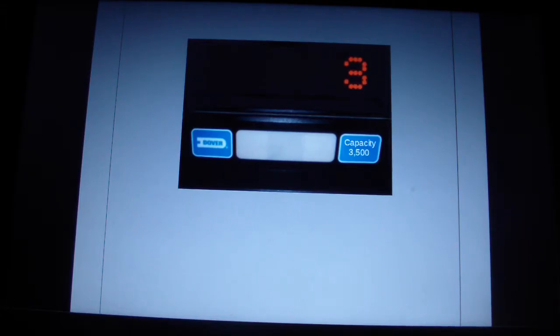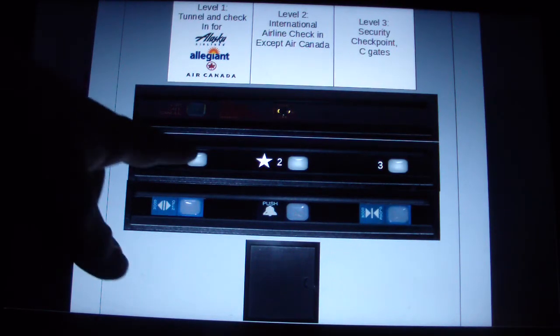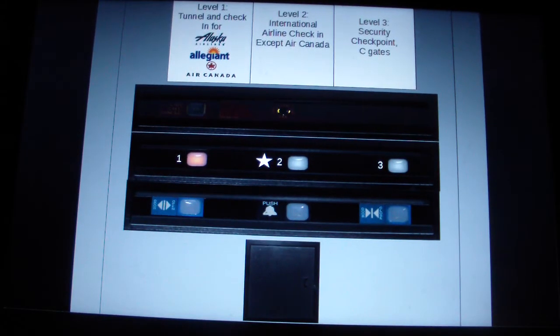Here on 3. Alright, let's see if the bell works up here. Yep, it does. So terminals A and B have elevators in them in post-security, not Terminal C. And that's it.